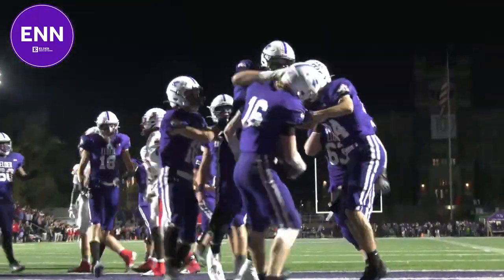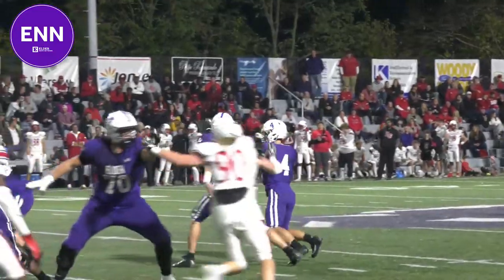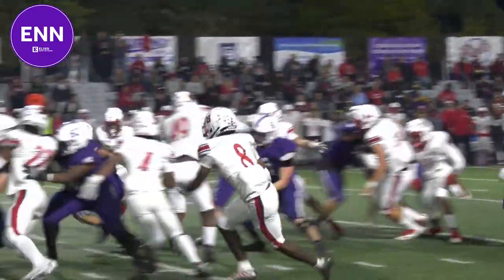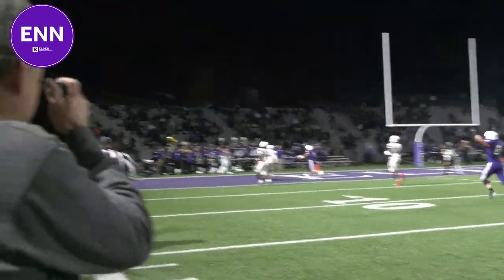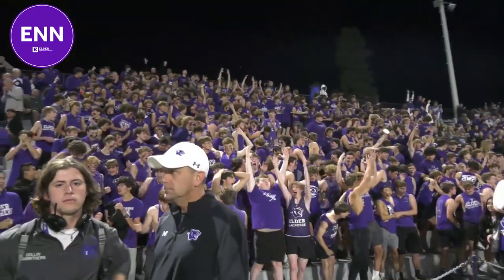9 yards, and Ben Schuster gives the receivers to the right side. The pitch, it's Flowers gets it. He wound up getting 35, 30, 25. He's going to go the distance for the touchdown, 33 yards on a fluke play.